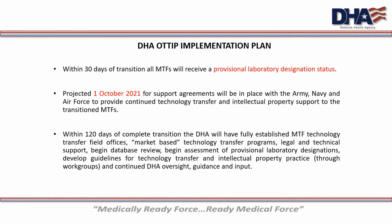And within the 120-day mark of complete transition to the DHA, what we want to make sure is that we are fully functioning and providing each of the laboratories the service and assistance that they need. And what we will also begin to do is assess the provisional laboratory designation to ensure that each of the laboratories that are practicing T2 are doing so in a manner that allows them to receive full laboratory designation under DHA. And so that will be an evaluation process that our office will be conducting and making a determination on. And we will continue in that process to also provide oversight, guidance, and input.